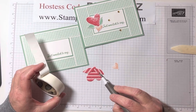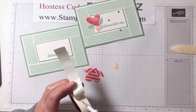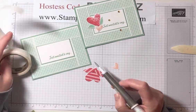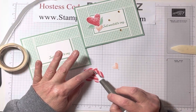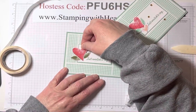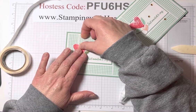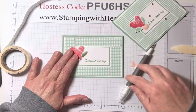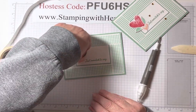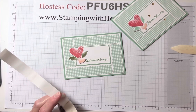Let's see here. I'll put one here. Put one on the back of each leaf. Okay. Just like that. We're gonna put that off to the left. Kind of up a little bit because we're gonna have the other heart, which we need to see where we're gonna put it. How about just kind of tilted like that? Oh, that's perfect.